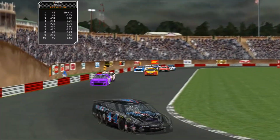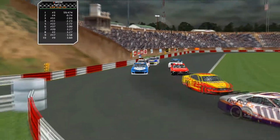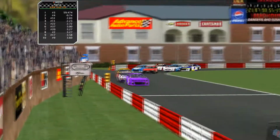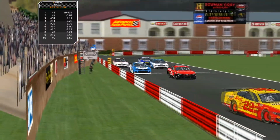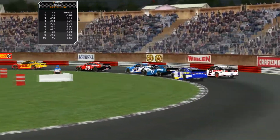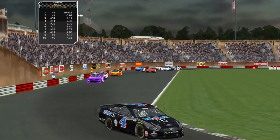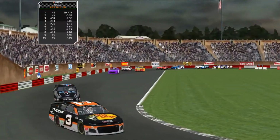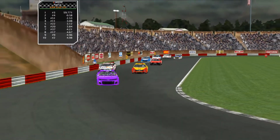Christopher Bell started dead last in this race. You can see him working on Ryan Preece for 6th. Preece started 2nd and is, well, trading positions with Christopher Bell, just straight going backwards. He won his heat race, but just doesn't seem to have the speed here. And though it's unfortunate, he's still going to be in the feature. They can make some adjustments to try and get that car back to what it was in his heat.